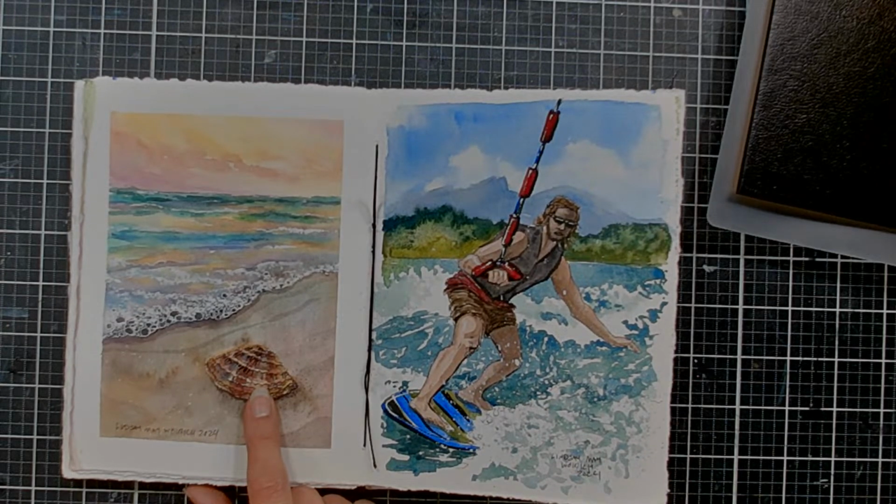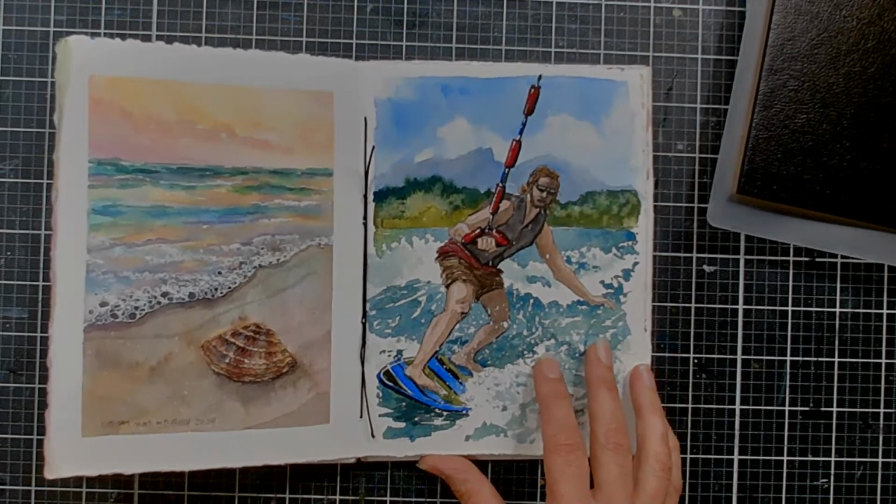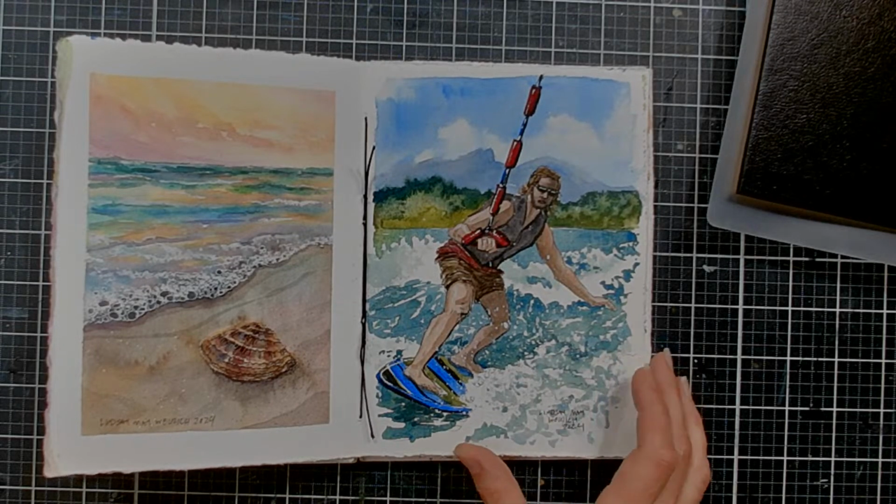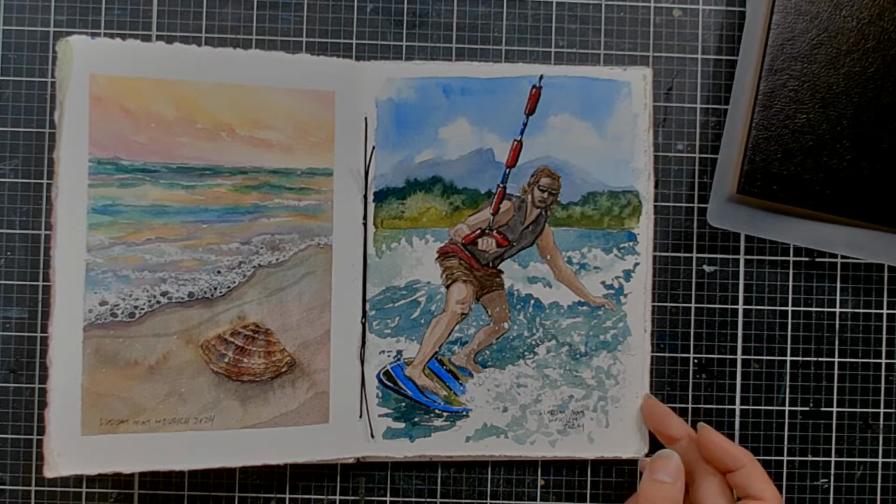I think there's probably more paintings that I'm not happy with than I am happy with this month, but I think that goes with the territory, especially if you're trying to improve and get better. You're just going to let yourself down a certain amount of the time.